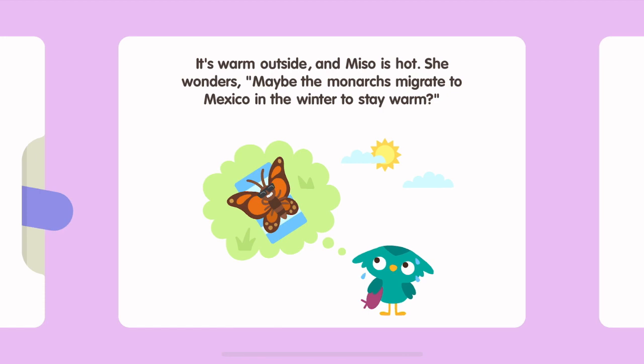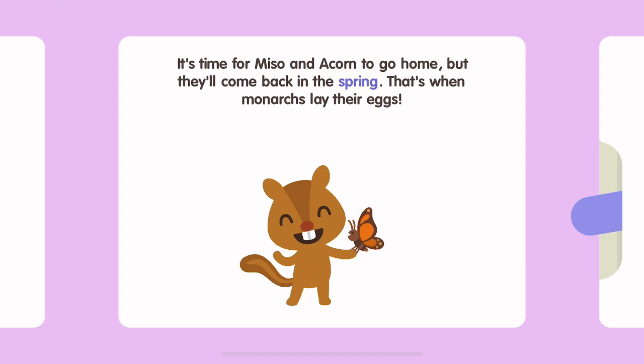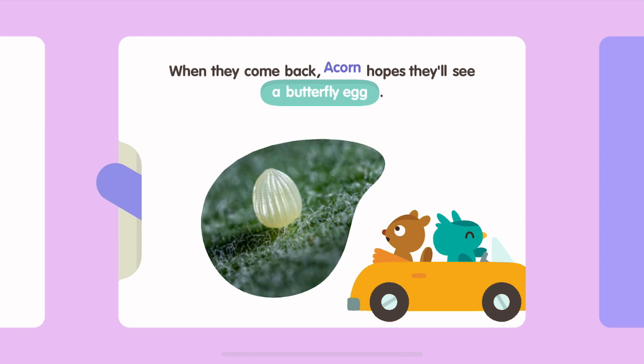It's time for Misa and Acorn to go home, but they'll come back in the spring. That's when monarchs lay their eggs. When they come back, Acorn hopes they'll see a butterfly egg. The end.